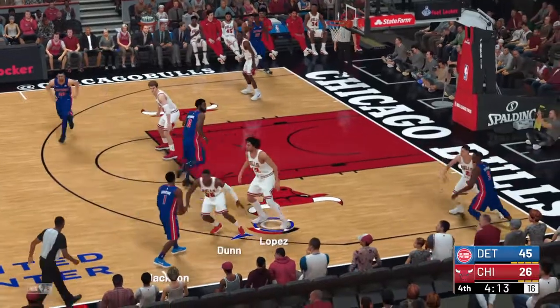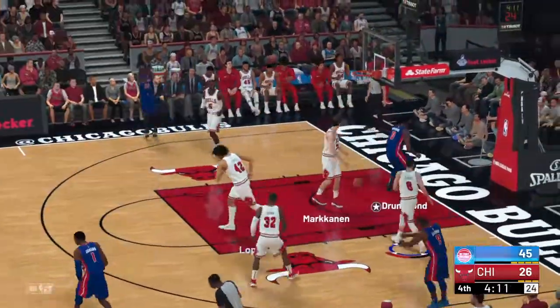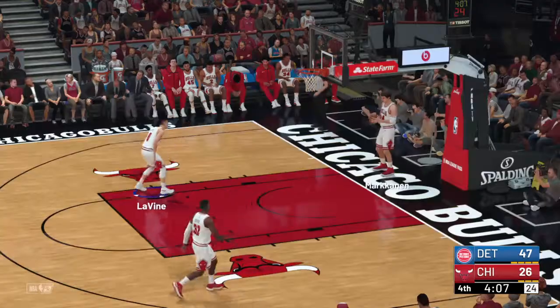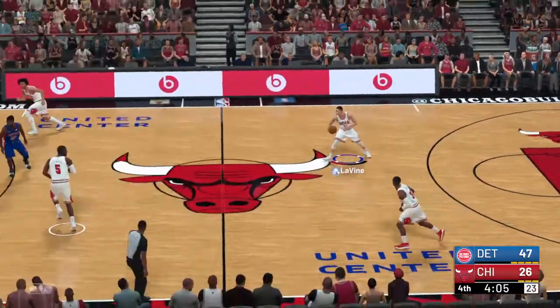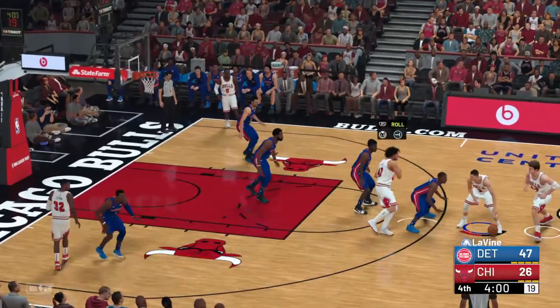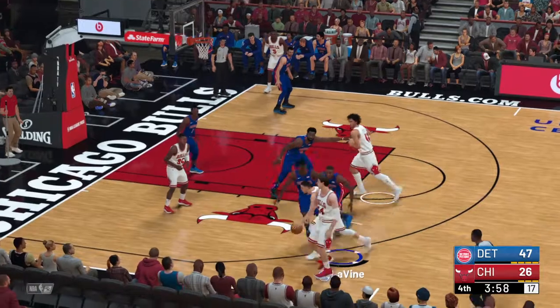Drummond with a screen on Dunn. Lobbed up there for Drummond. An emphatic alley-oop jam. And when he gets himself into the right position, Drummond so powerful in terms of finishing at the rim. The only way to prevent that alley-oop is to keep him from getting to the launching pad in the first place.